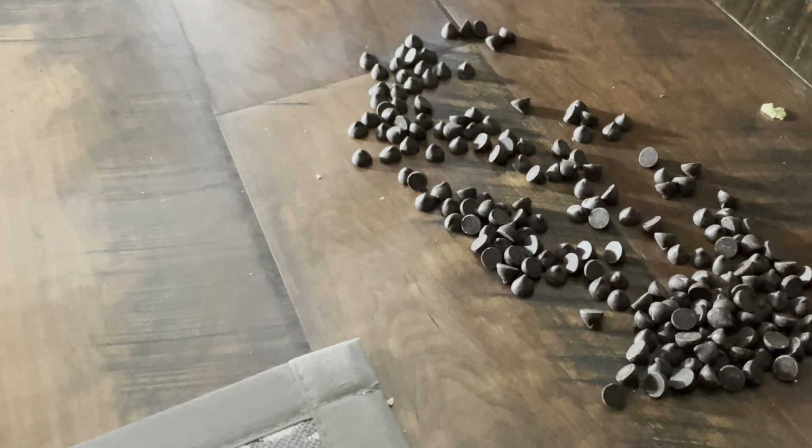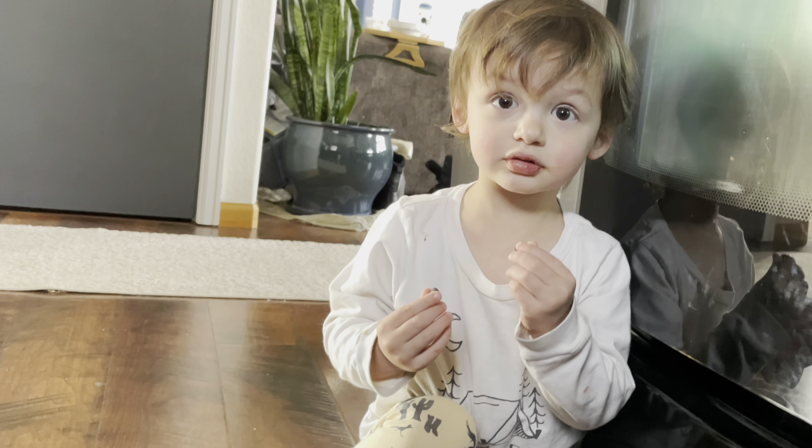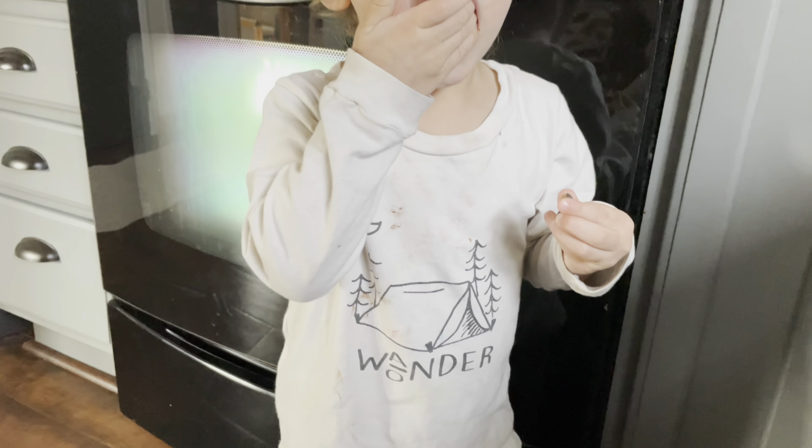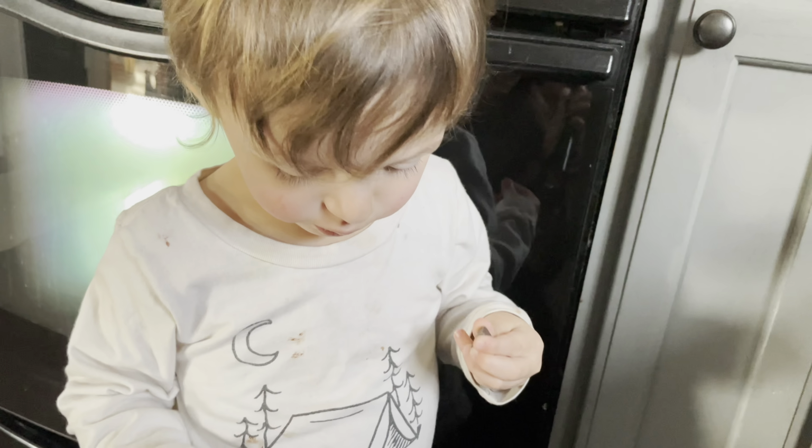Childer's dream has come true. I just dropped all of the dark chocolate on the floor. You like chocolate, don't you? Oh, goodness. He's literally over here trying to put them in his mouth as fast as he can, so I won't put them back in the bag. That's too much. Oh my goodness. Toddlers. They're savages. Wilder. It's too many.